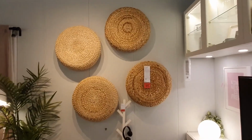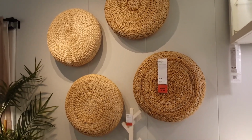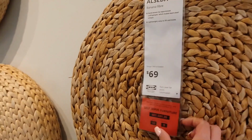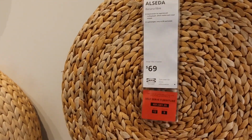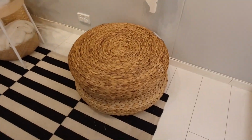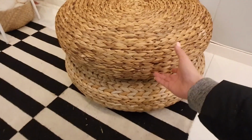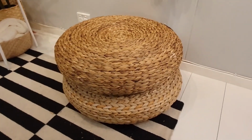I love coming to IKEA for unique styling ideas like this one here. They've mounted a few of these banana fiber footstools on the wall here to create this really beautiful wall feature. These footstools are only $69 each, which I think is a really fair price. I love the way these look stacked on top of each other as well. They add a really lovely design feature to the space this way, and they're not super heavy, so you can easily whip them out and use them as floor cushions or as a footstool when you need them.